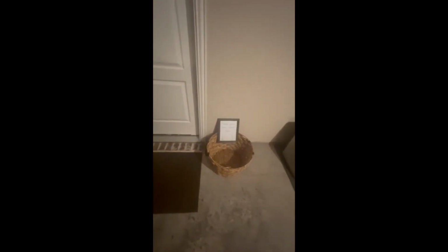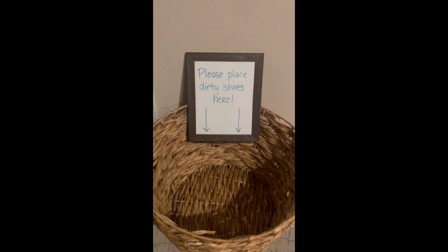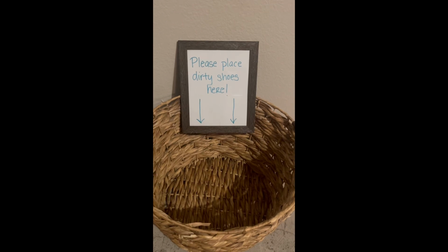But what about if you come in and your shoes are wet, it's muddy? So that's why I just made this. And y'all know I just make my little makeshift signs. I will probably print something, make it a little bit more fancy, but this suffices for now. But just place your dirty shoes there.